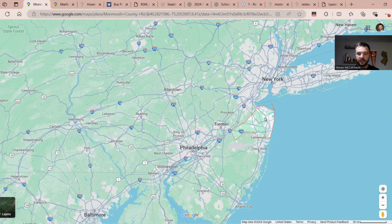661 square miles makes up the entirety of Monmouth County. Not all of it's going to be land, though. About three-quarters would be land or so, and then another quarter is obviously going to be water. It's bordered by Middlesex County, Ocean County, Mercer County, and also Burlington.